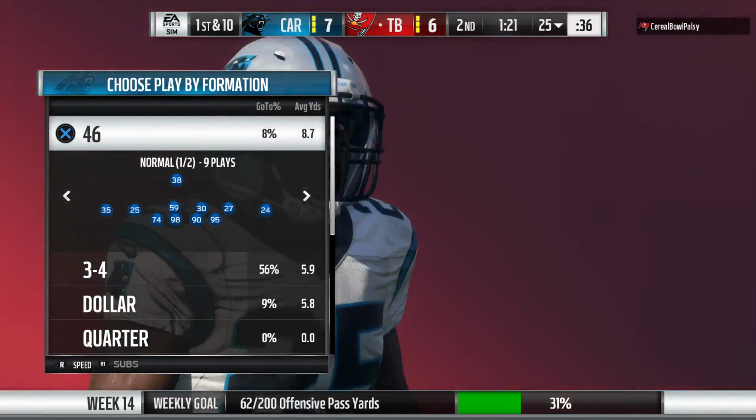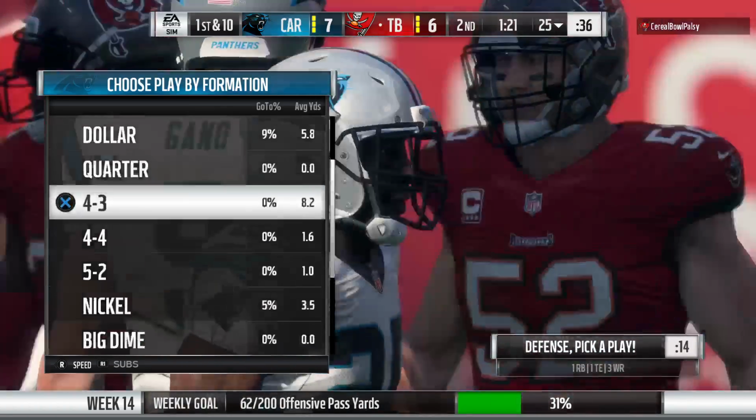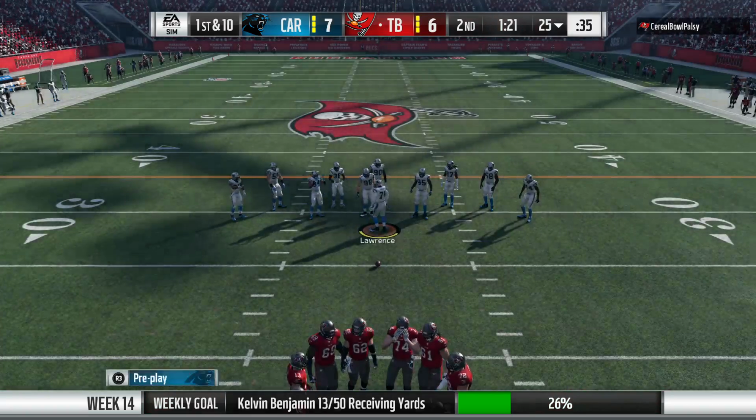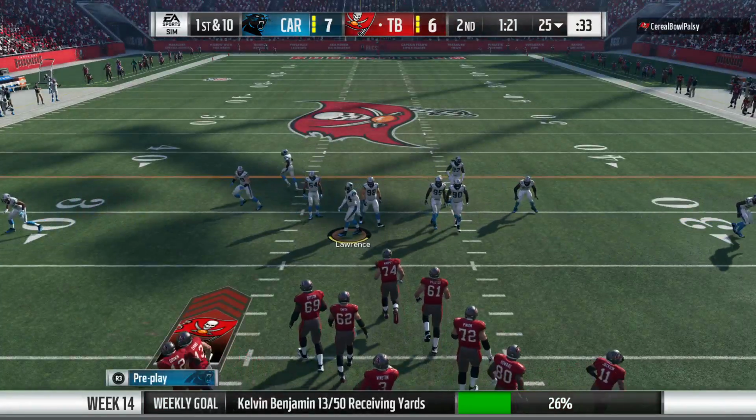Now the Buccaneer offense gets set to take over. And they had 3 points last time, but they didn't want 3 points because they were well within range of scoring a touchdown. We'll see if they can do better now.